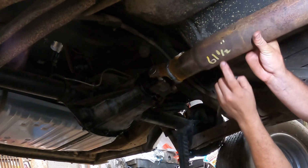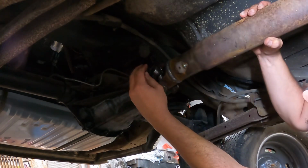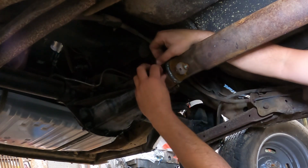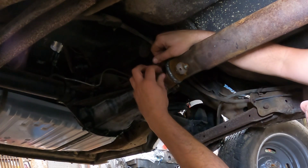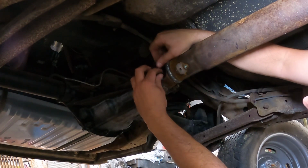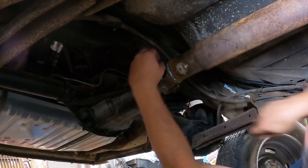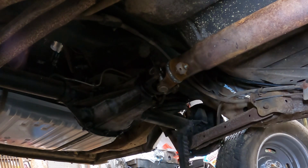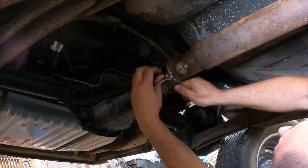61.5 inches, if you're wondering, is what that measurement is, and that is from the back of the transmission tail housing to the face of this yoke. So, I don't know if the El Camino has the same wheelbase as the Malibu. Or the other G-body families.